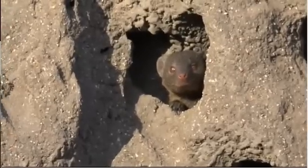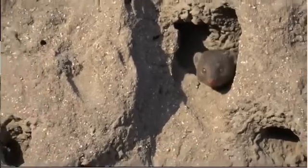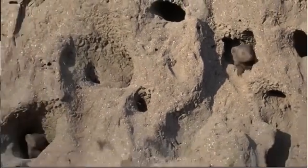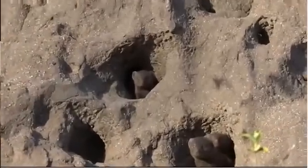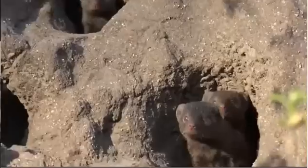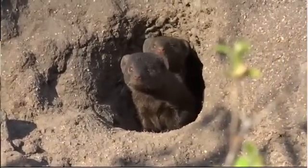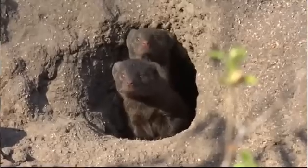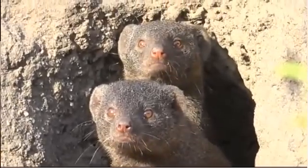And this is where they get their Shangaan name, Matsigitsoch. It's an onomatopoeic name because of that alarm call that they make. Now 2 of them coming out the bottom. We're sitting 5 meters or 15 feet from this mound, and they are fascinated by us.